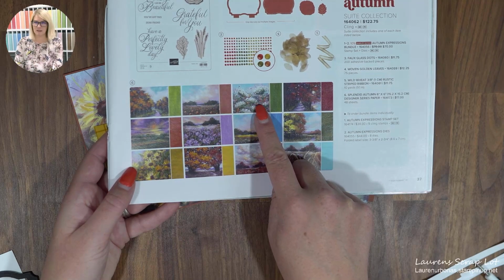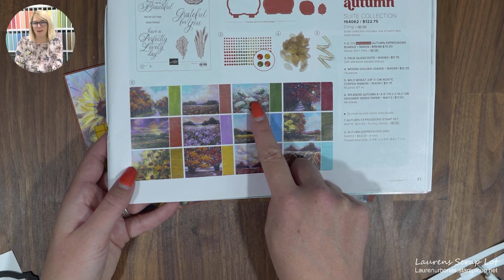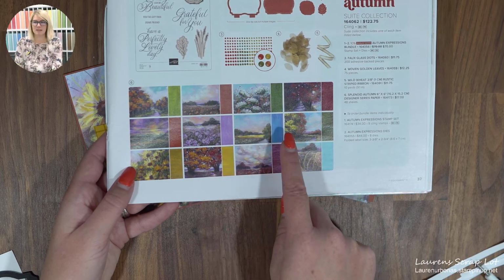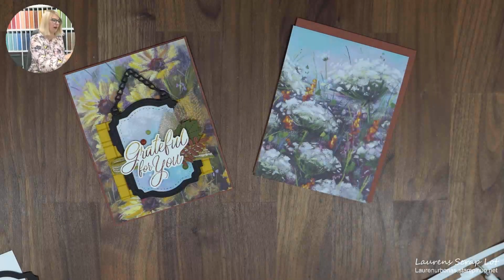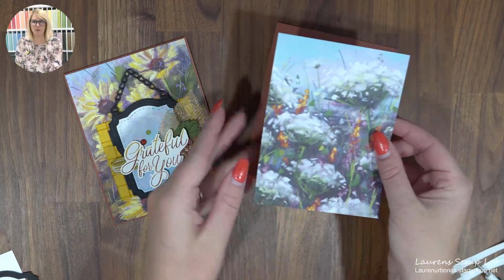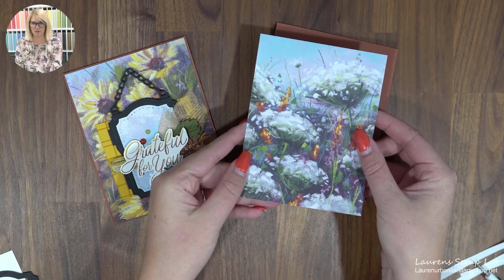I've got these little guys here. I'm not a plant expert, but a beautiful wildflower, maybe baby's breath on this one, but you could use any of these other fields and they would stand out amazingly as well. Okay, so whatever you have on hand would be great. This piece I have cut to 4 by 5 1/4, and I'm going to put it flat onto the front of the card.